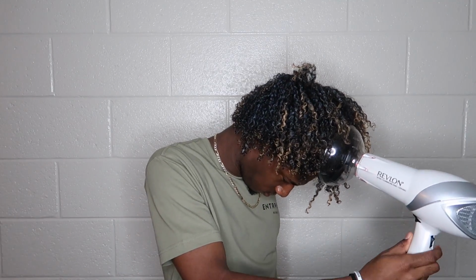So I start off by standing up and flipping my head away where my hair is hanging off of my scalp. It's not laying down flat on my scalp, but it's lifted off of my scalp. And then I just go ahead and take the dryer and put it up to that hair. And then I just keep the diffuser there until it gets too hot. And then I just move to another section.